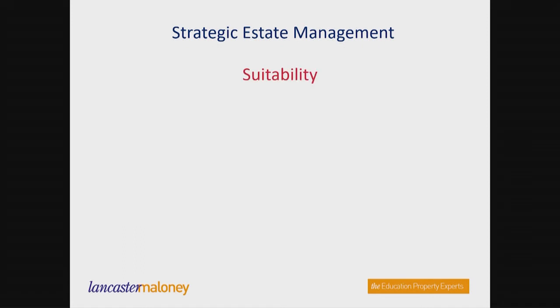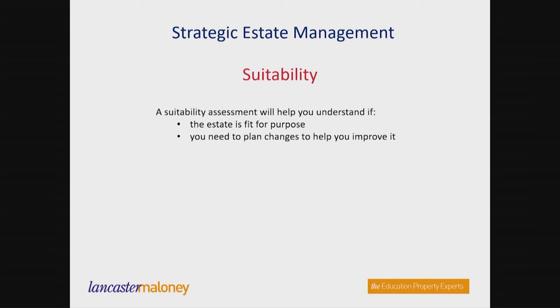So the third area that feeds into, or a key component of an asset management plan, is suitability. So your building, for example, might be in perfect condition, it might be of adequate size, but is it suitable? Well, a suitability assessment will see whether or not your building is fit for purpose, and the plans that you might need to put in place to improve it. It assesses how well the building fits your needs.